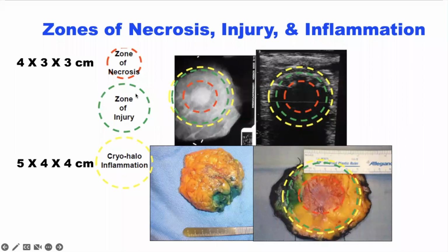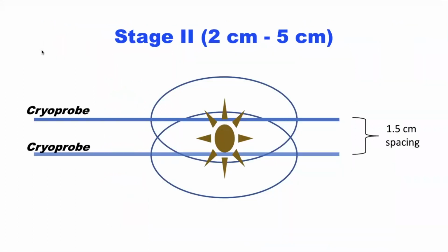But what we're aiming to accomplish with each ablation is to get an area killed that's about 4 by 3 by 3 centimeters, and to choose a tumor that fits well within that area, or to use multiple ablations if a tumor does not fit well within an area. In this example of a patient with stage 2 breast cancer, 1 ablation zone wasn't sufficient to cover it with adequate margins, so we need to use 2 or more ablation zones overlapping in order to ensure that the tumor is treated with adequate margin.